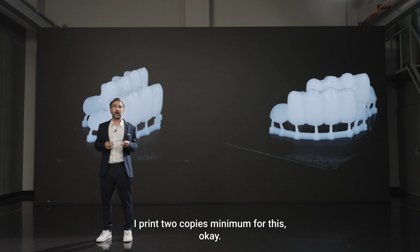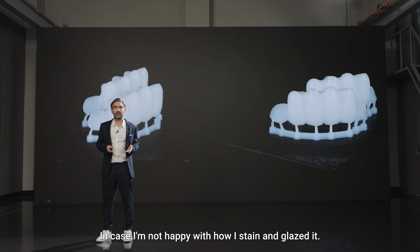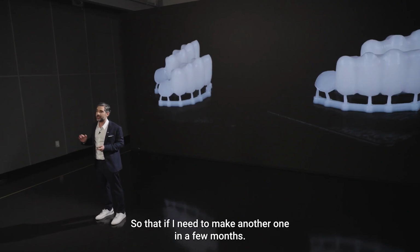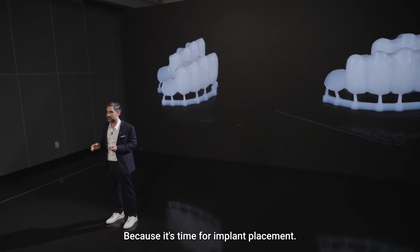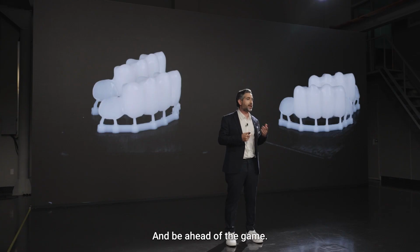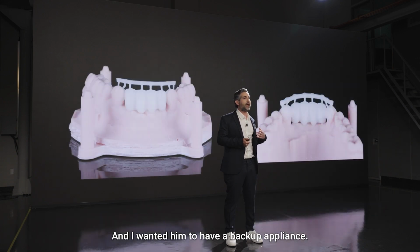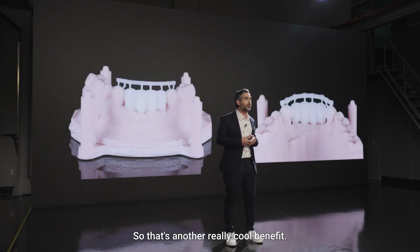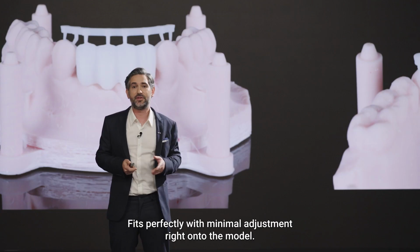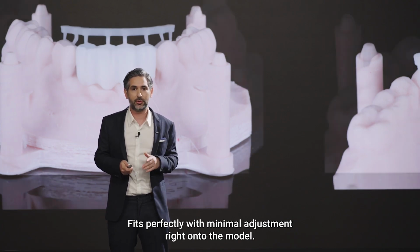I print 2 copies minimum for this, okay? In case there's a fracture, in case I'm not happy with how I stain and glazed it, and even in this case, so that if I need to make another one in a few months because it's time for implant placement, then I can have it already ready and be ahead of the game. In this case, I gave it to the patient because he's traveling and I wanted him to have a backup appliance. So that's another really cool benefit. It doesn't cost much to do this with the Onyx Tough material. Fits perfectly with minimal adjustment right onto the model.